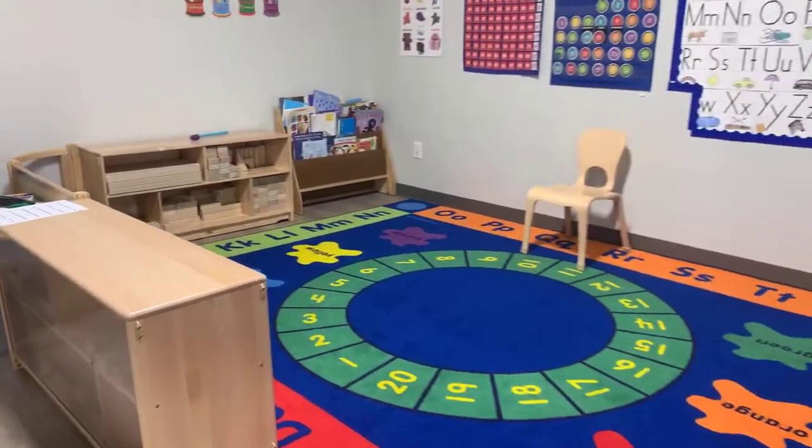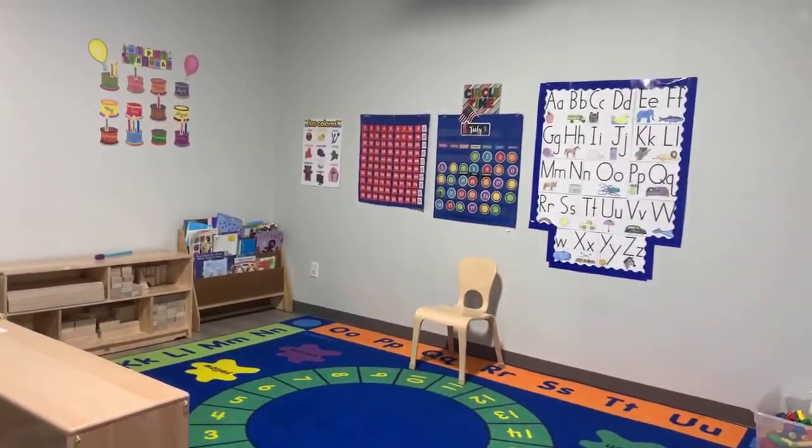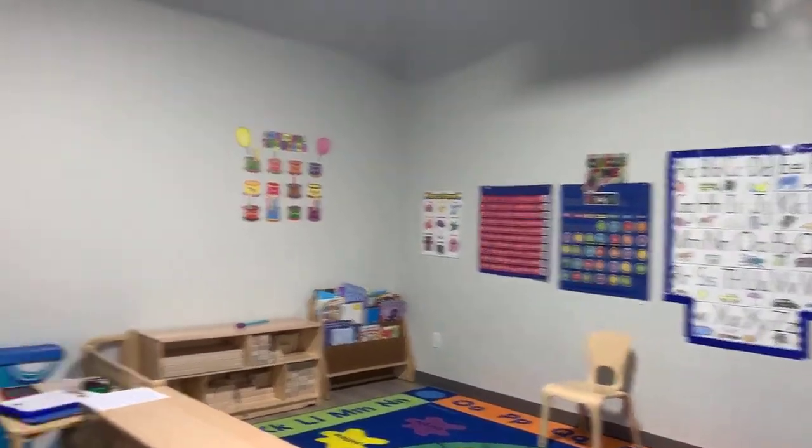But just like other rooms, the kids are napping in here. We have our nap mats over there. Each kid has their very own nap mat, so the teacher knows we're not overusing them, we're not sharing them, and that's really important for us to do.